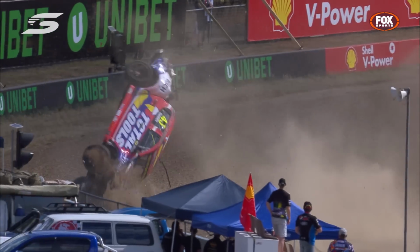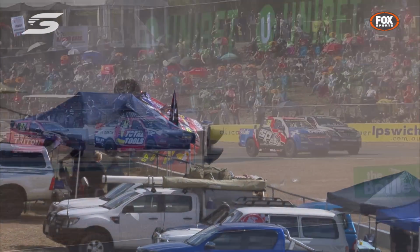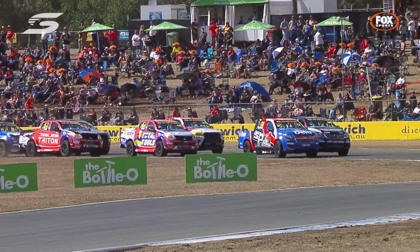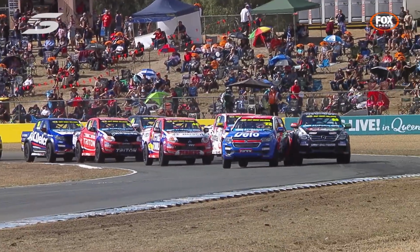He's come back across the circuit. And it was at that point Michael Sieders would have thought, oh, the seas have parted. I'm going to lead this race. And unfortunately, Tom Alexander has slid back across the road, lightly made contact with the rear of that ute, and that was just enough to send him across to the outside of the road. So look how big this slide is.